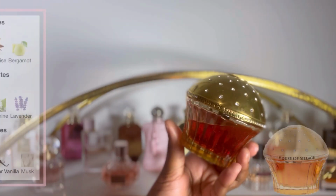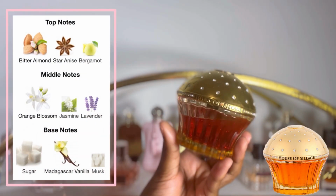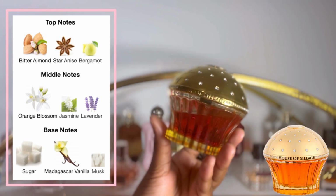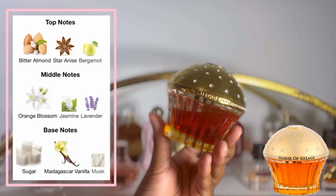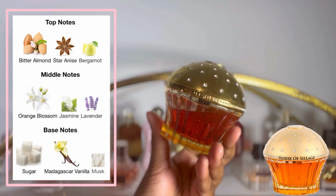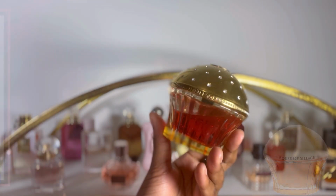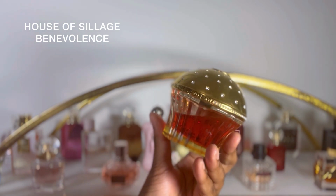House of Sillage Benevolence. Y'all, this is another cupcake in my collection. This is my second and last cupcake that I have right now. This is another orange blossom heavy fragrance. I think there's some vanilla in here, some white florals. This kind of reminds me of Kilian Love Don't Be Shy, but I think this is a more syrupy version of Love Don't Be Shy.